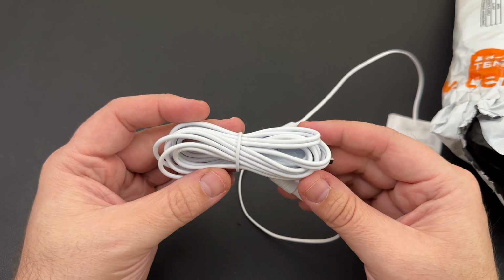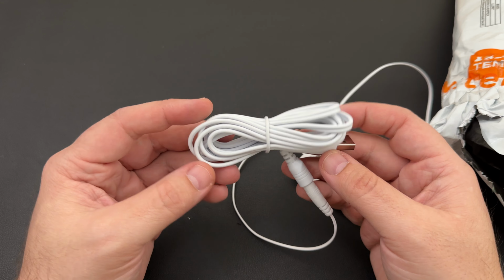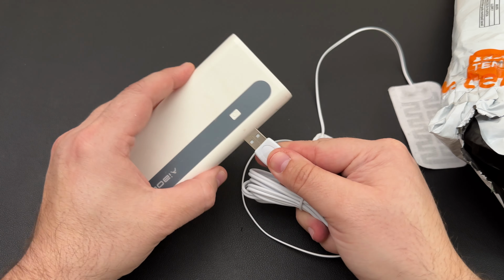Plenty of wire it comes with the plug, so you could probably run them all the way from your feet all the way up. I did bring in a power bank because I don't know how warm these are going to get. So we're going to go ahead and plug these in.